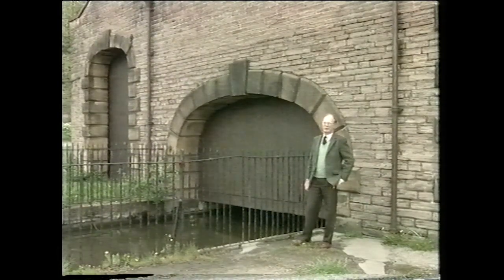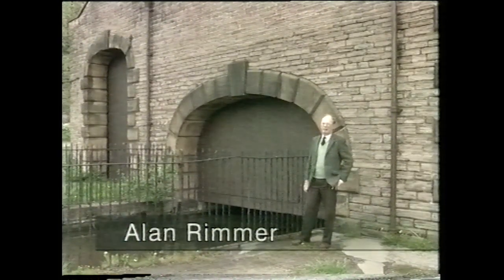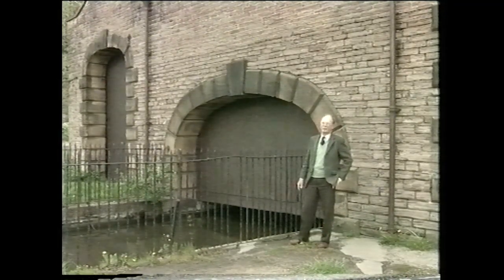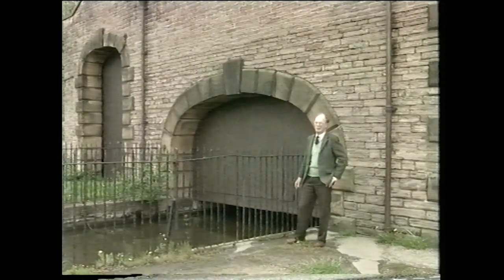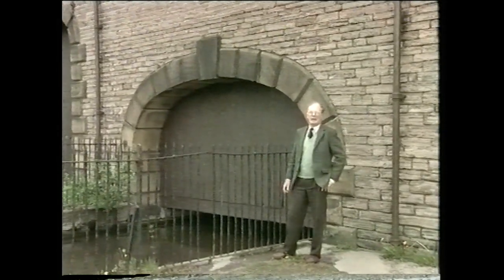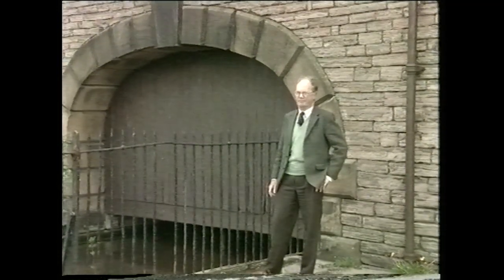The Peak Forest Canal reached Whaley Bridge in 1800. The High Peak Railway was intended to link this canal and the Cromford Canal to form a commercial link between the manufacturing areas in Lancashire and Cheshire and the coalfields of Nottinghamshire and Derbyshire.